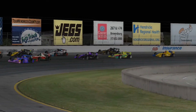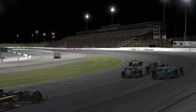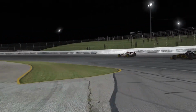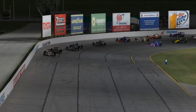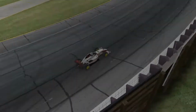$15 cars, 70 laps, a lot of fun. Yep, off at turn number 4, green flags in the air. We are underway here in the PM18s at IRP. Oh, we've already got a caution flag on the speedway. Yellow flag is out early.